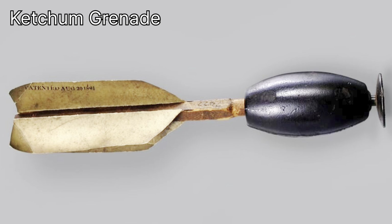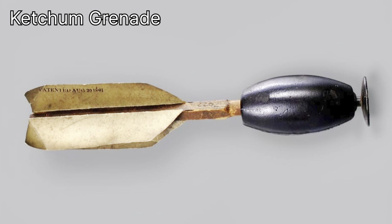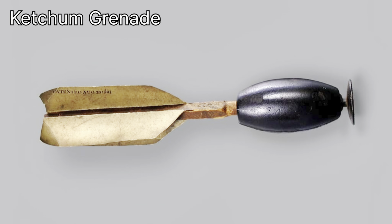The Ketchum grenade was an early type of hand grenade used during the American Civil War. It was designed with a wooden tail to help stabilize its flight, ensuring it traveled straight toward its target when thrown. It featured a percussion-based detonation system, meaning it exploded upon impact. This made it particularly dangerous in trench and close-quarters warfare.